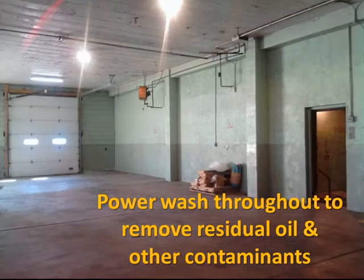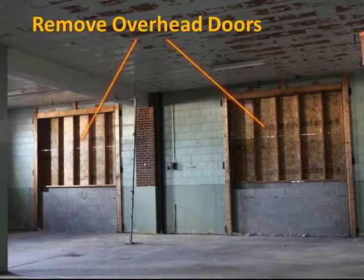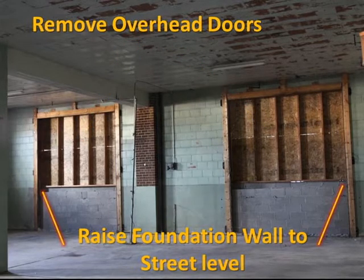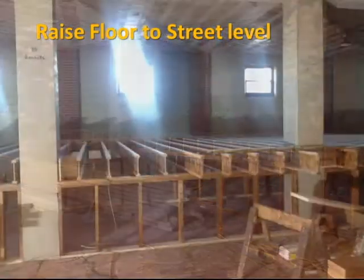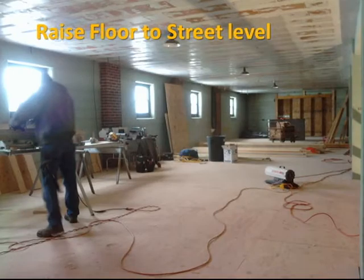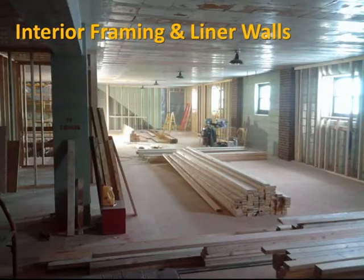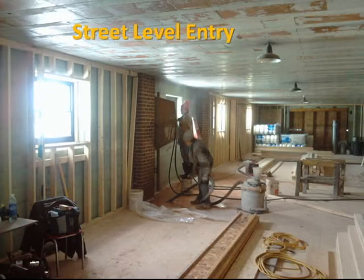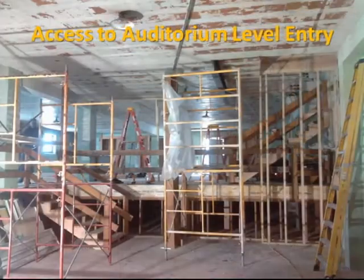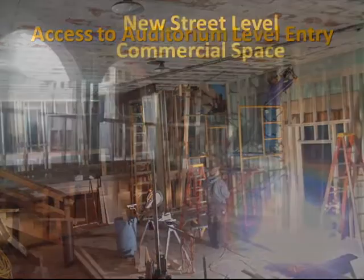The garage essentially was an unusable shell, and the process of redeveloping this space begins with removing the overhead garage doors, raising the foundation wall to street level, and then building a street level floor to make this space accessible to the public street. Here you see that process of constructing that space with the floor joist and subfloor, liner walls along the exterior walls of the building, and cutting in a new entry. The new entry at street level also gives us a pathway to the auditorium.